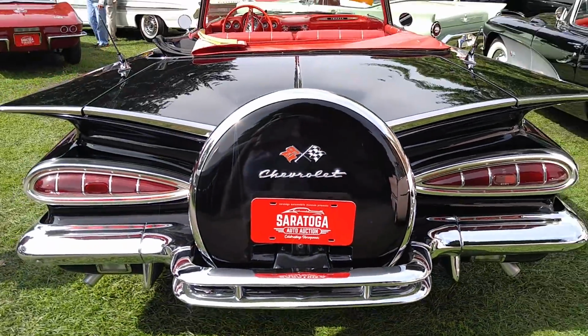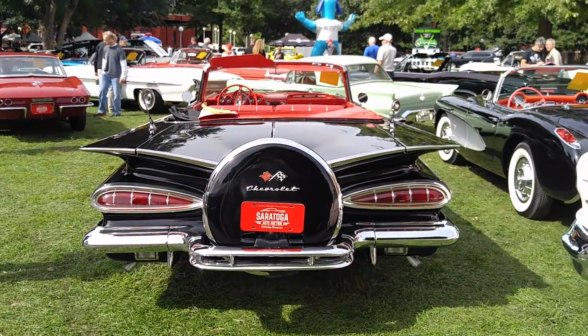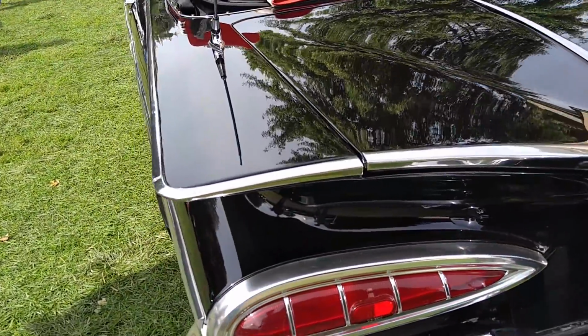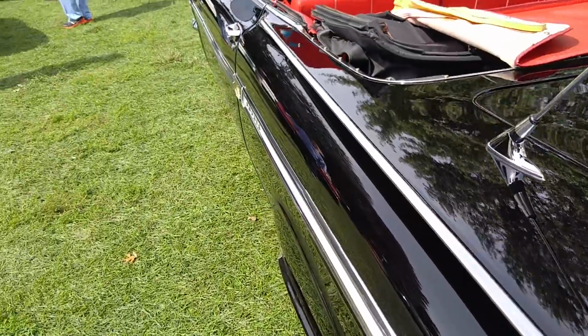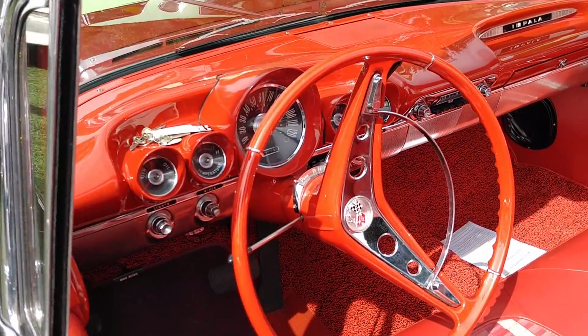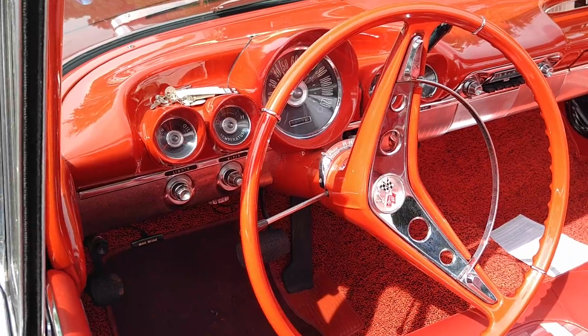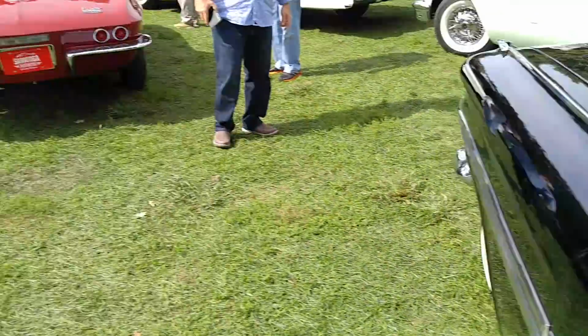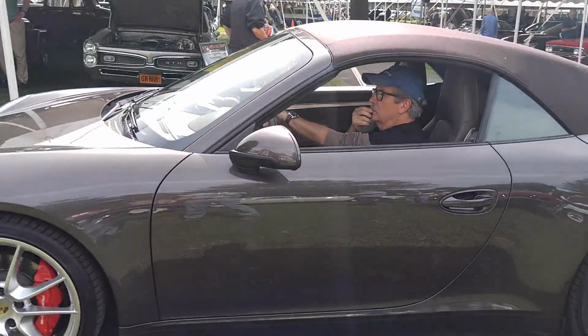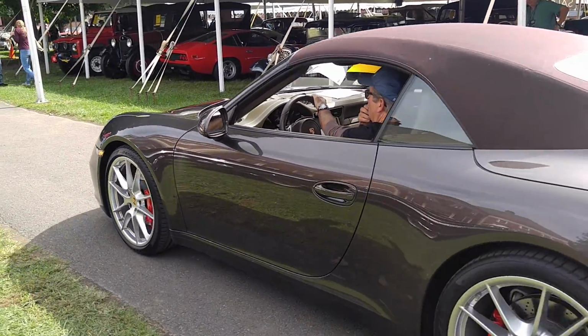There it is, the Batwing 59 Impala. They didn't have a floor shift until 61 with the SS, which would have been a 348. And the next bunch of Impala SSs were 409, so your 61 could have been a 348 or a 409, and go find one. They're pretty rare, not like these. These are just plastic fantastic, and they work perfectly, and they got tons of power.